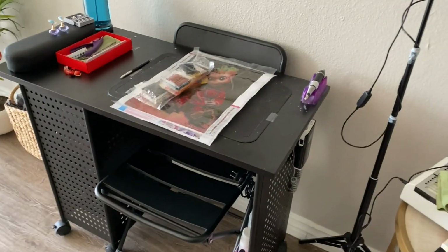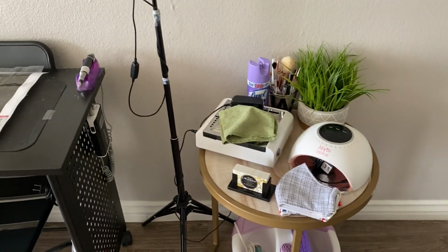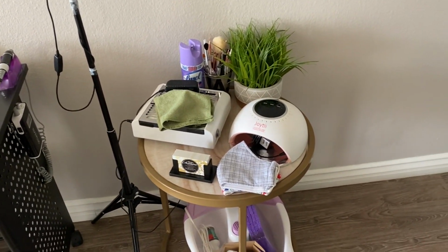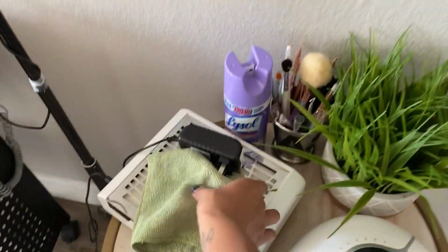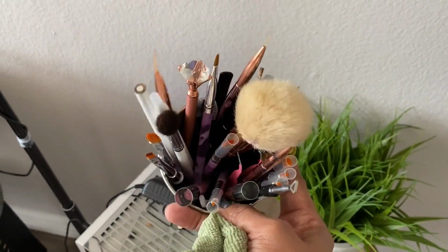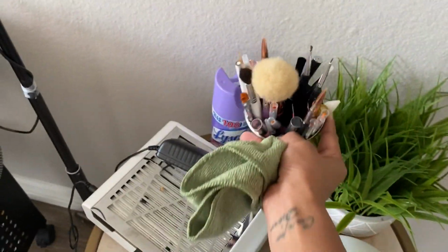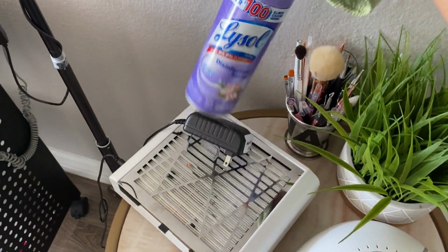I feel like this desk is kind of small, it's actually the perfect desk, but I don't have space because I honestly have so much stuff. I had to use this table here. So on here, I keep a bunch of random stuff. Obviously, I have my little plant here. I have this bowl full of all the brushes I need for nail art. It's just things to have on hand really quick. I keep my Lysol here, especially right now because we got a lot going on.